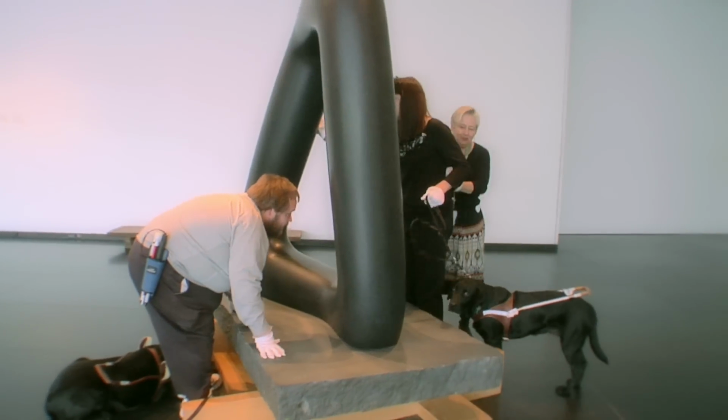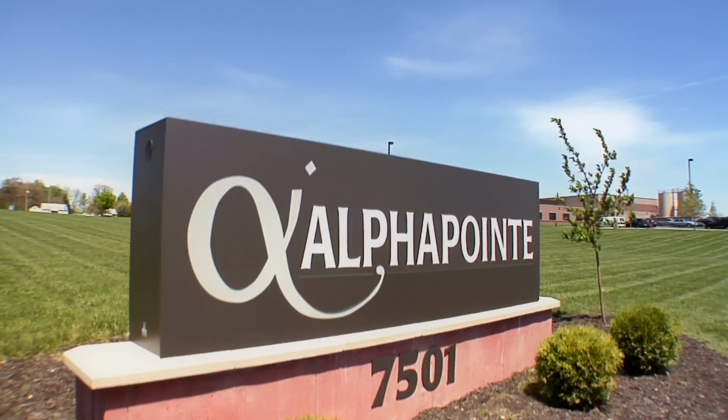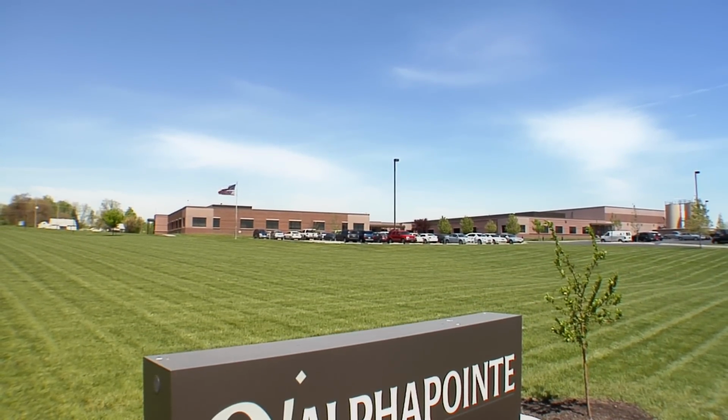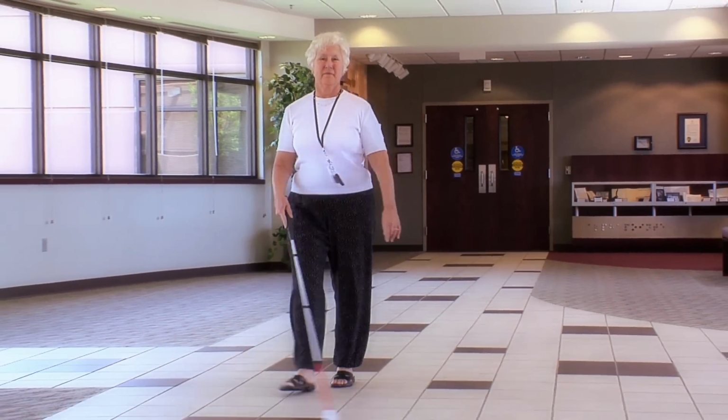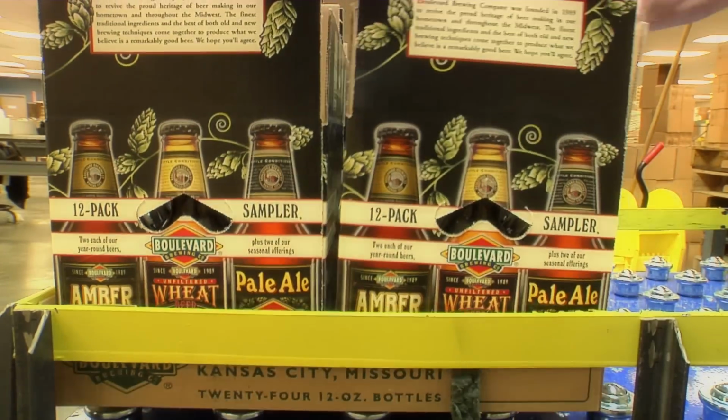Alphapointe Association for the Blind is the largest employer of people who are blind in the state of Missouri, and the only provider of comprehensive rehabilitation services throughout the state. We serve about 800 people a year, every year, who come through our program and receive rehabilitation services so they can remain independent in their own homes, in work, and go on about their daily tasks.